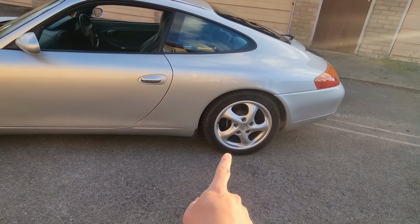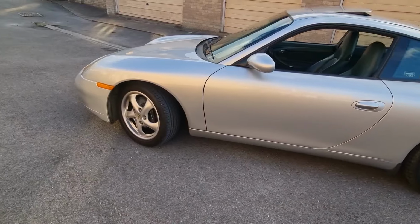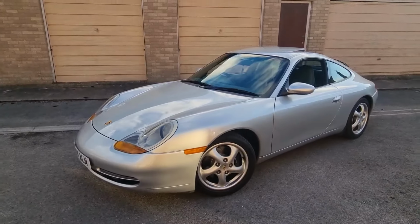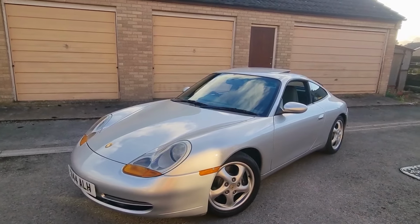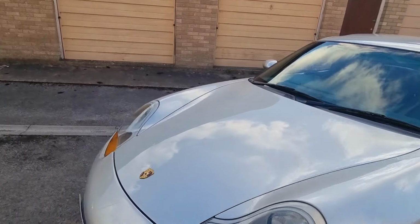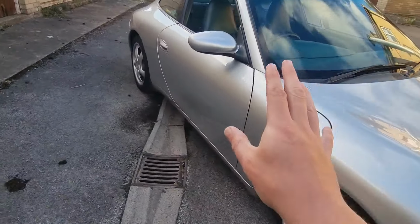Lovely original wheels on it as well. They've been looked after. They have been redone at some point, probably restored. But again, you've got to do that on a car like this. You've got to look after it, and if it needs work, you get it done. So it's got a sunroof, which you can see over there. But let me show you the interior, because the interior is what really sold me the car.